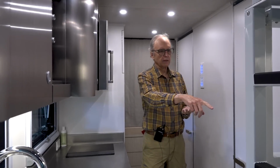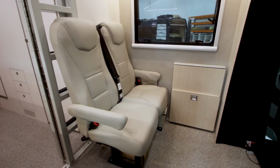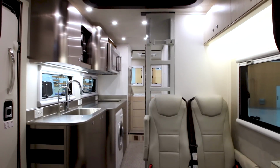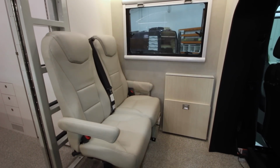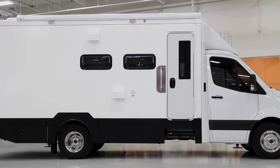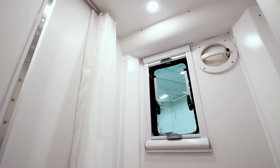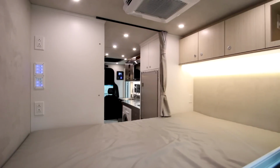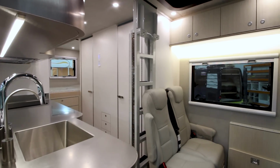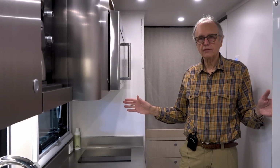And this design with these real seats with real seat belts gives you the chance to move 4 people down the road with real safe seating. And that's a tremendous advantage. The other thing that I like is we have the separate shower stall, so your bathroom isn't all wet. I think that the permanent bed, the safe seating for 4, and the separate shower and bathroom are the major features of this van that set it apart from any other van on the market.